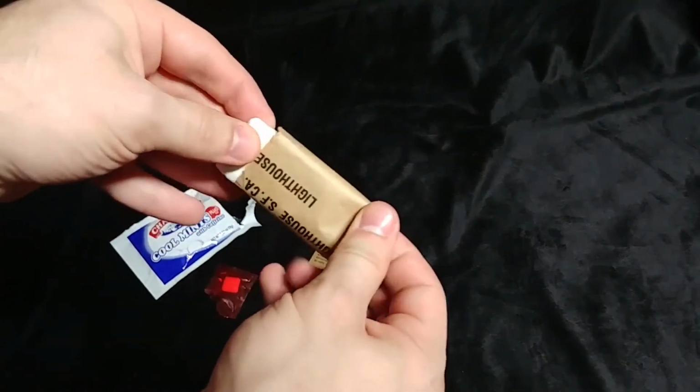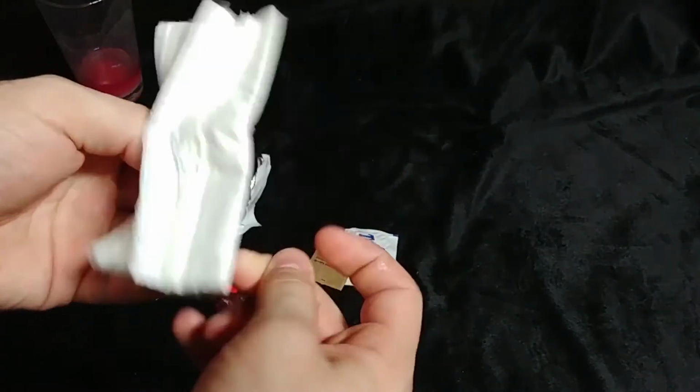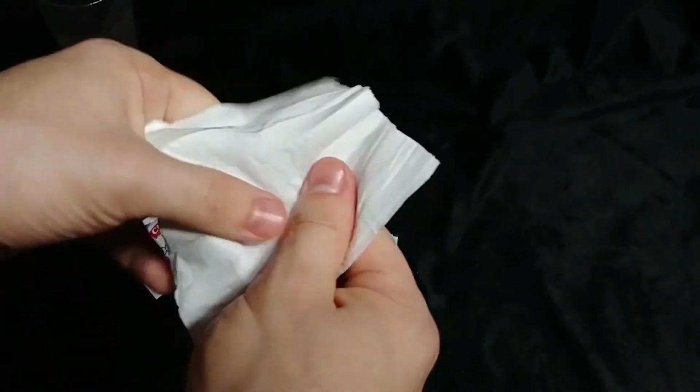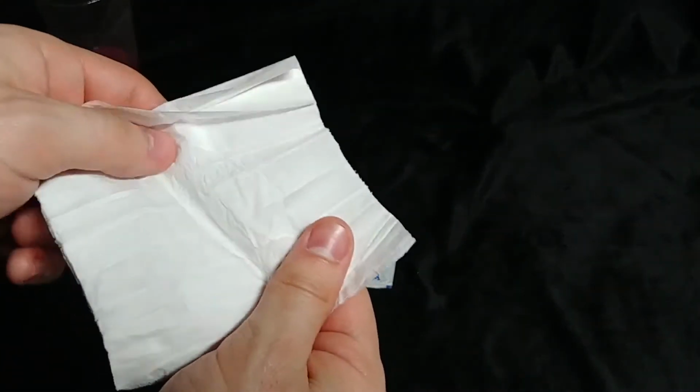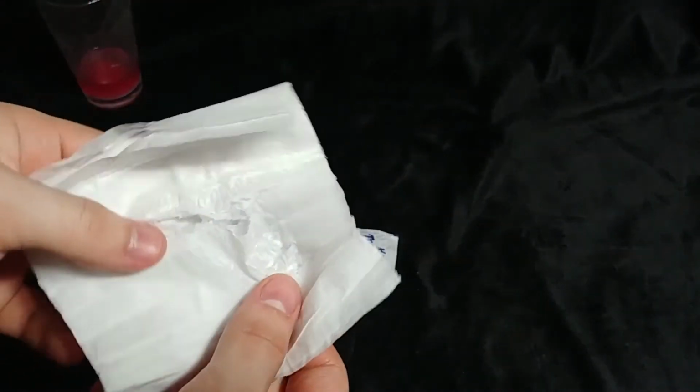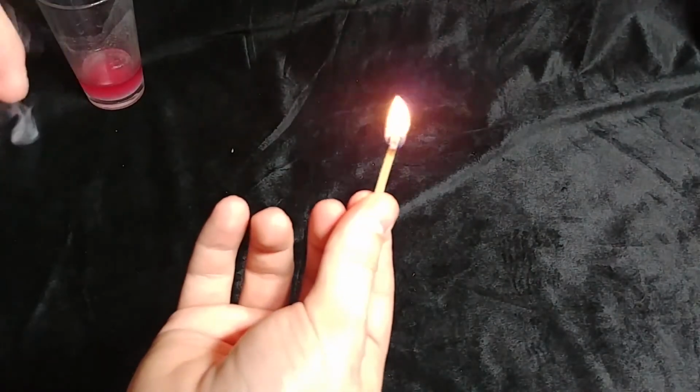Alright. I guess the only thing we could do with this toilet paper is just do the tug test and see how strong it is. Yeah. That's stronger than the moist towelette. Well, sometimes you win, sometimes you lose. But for toilet paper, I mean, really, what do you need? And lastly, windproof matches. That's a match, alright. Yeah. Success. Let's get this moist towelette out of the way.